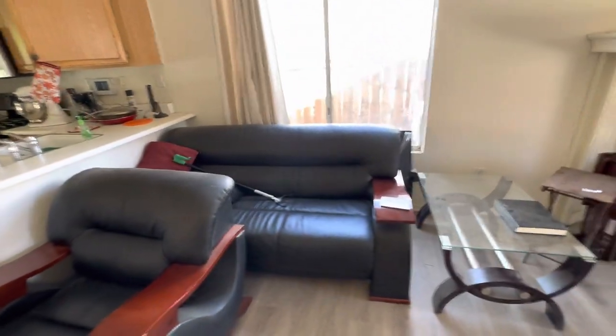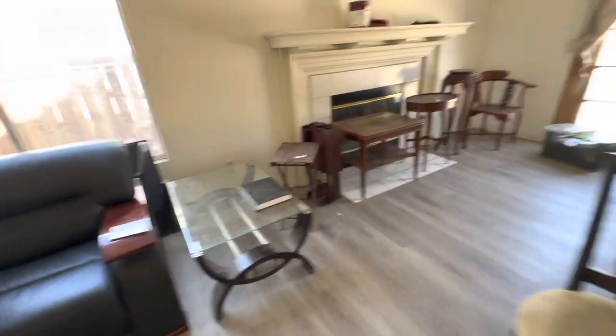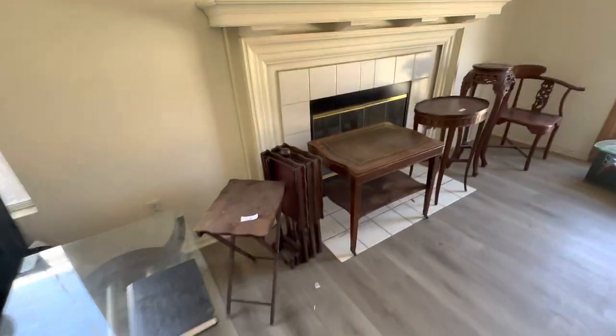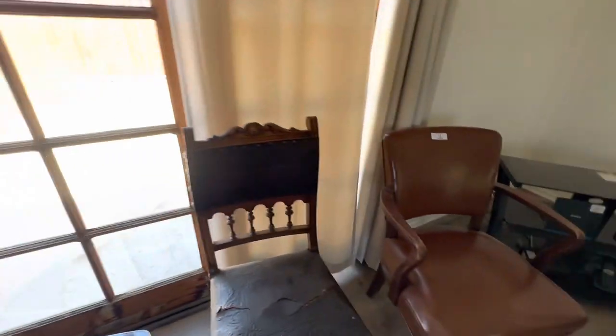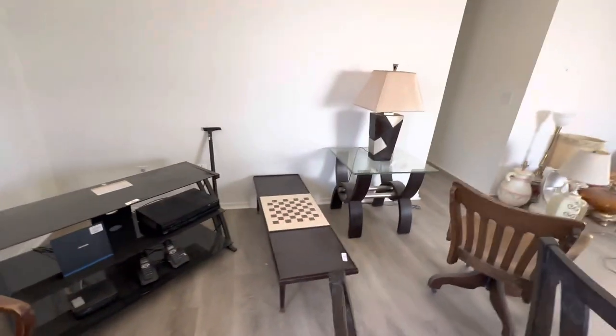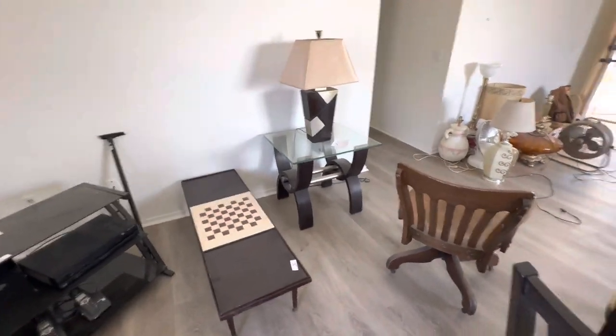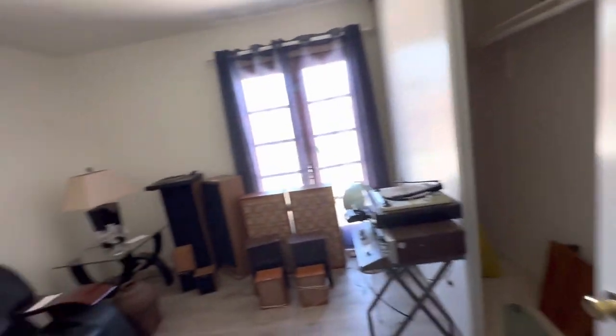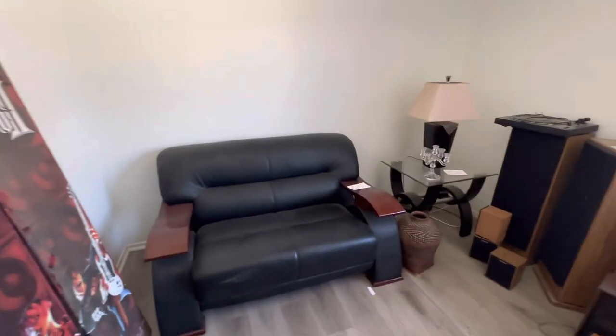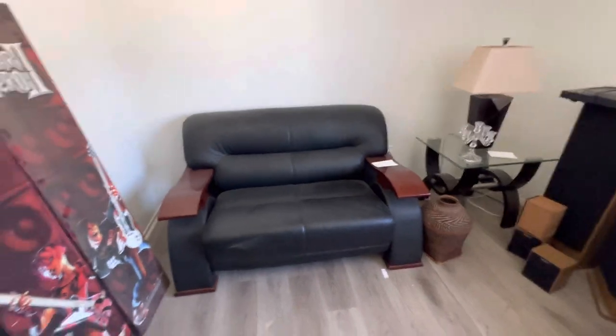Two of these couches, two of the love seats, a table there, antique trays, tables. This is all going in one lot. The chair is in a lot, the entertainment center. Neat little chessboard table, set of four chairs, lamps, mid-century ones, kind of cool. And then there's a little bit of audio gear. Now that goes with lot 15 of the furniture too, if you're bidding on those.